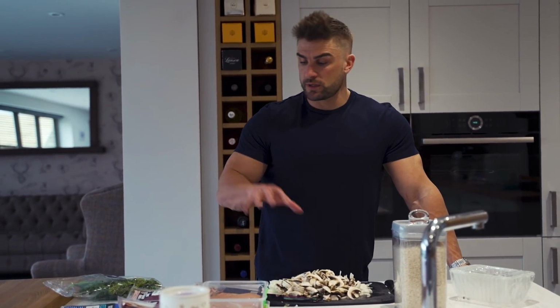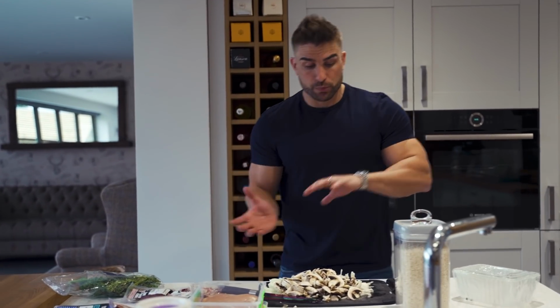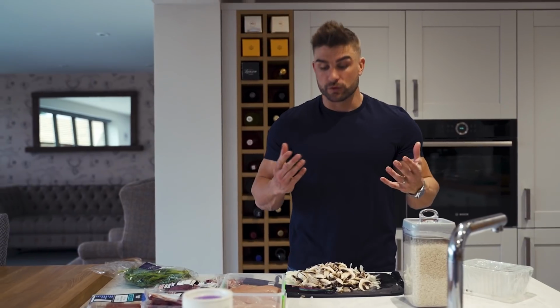I do these separate to when I cook my chicken because a lot of moisture comes out of the mushroom and I don't like it when the chicken gets watery and loses its flavour when I add spices to it. So we're going to brown that off, move it out of the way, then cook the chicken off. Then we'll start cooking the rice at the same time and broccoli. And to be honest with you, you can have all this done in a few minutes.